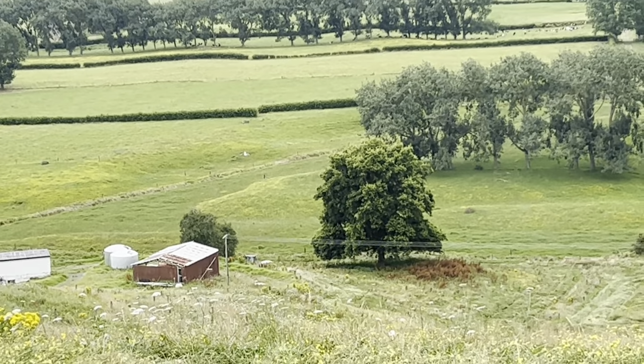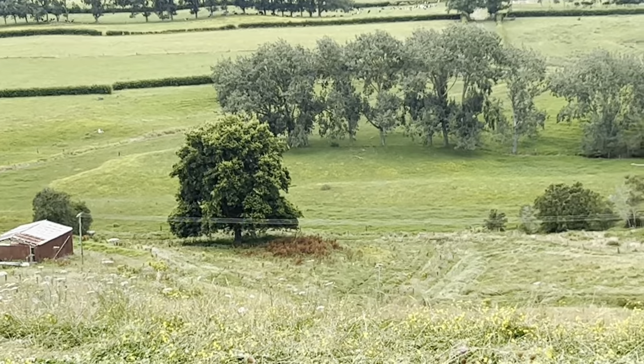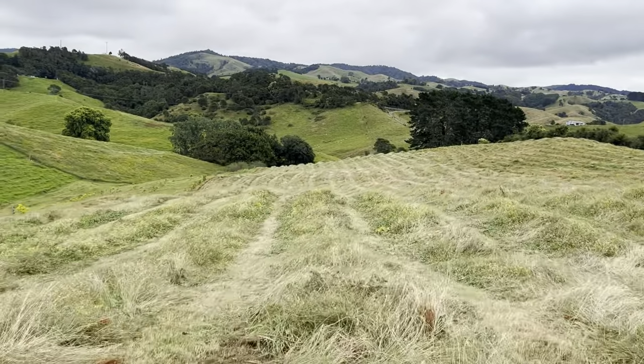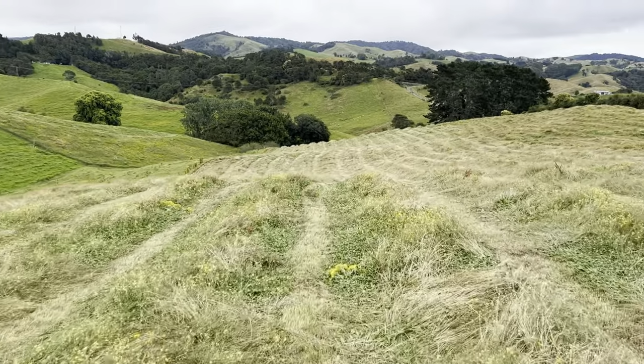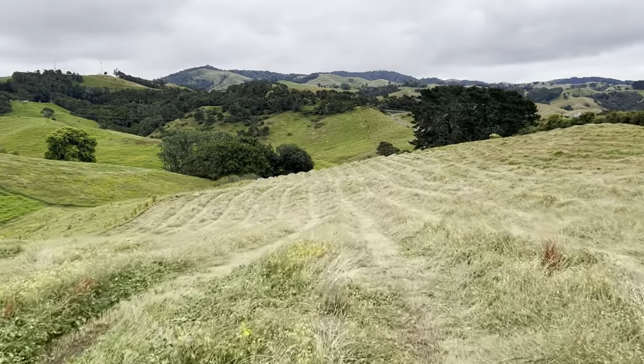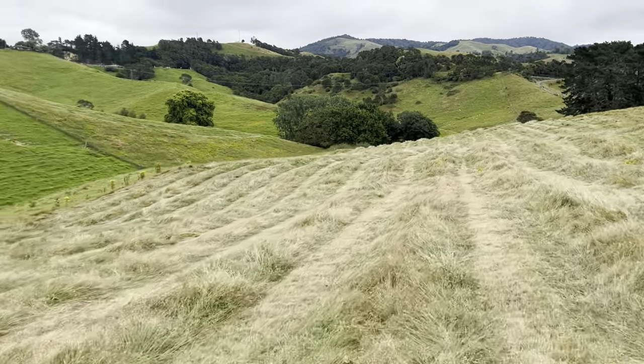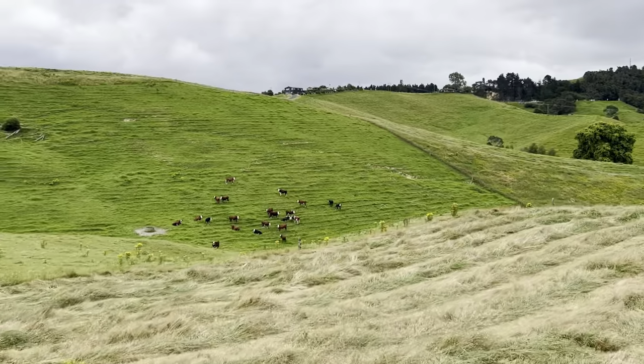His first full round. It's very strange to be making silage at the end of January, but it shows you how good the grass is and how good the rain's been. This is the other paddock that we're looking down on from over the top of the 2-year-olds there.